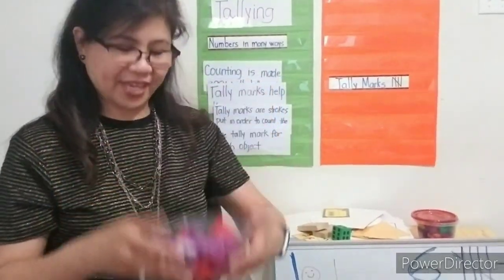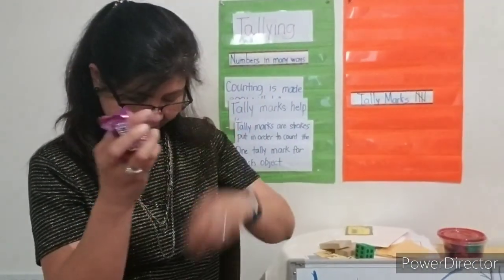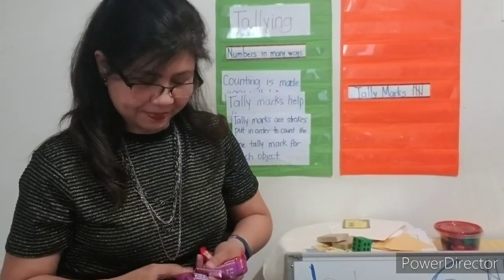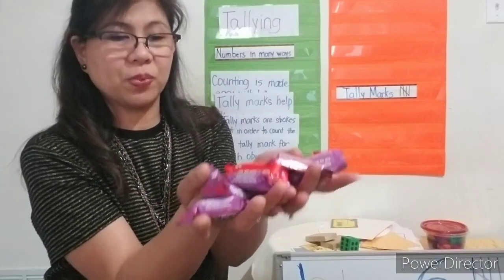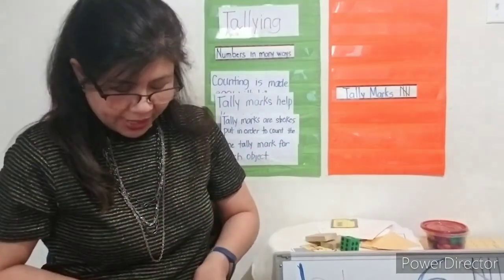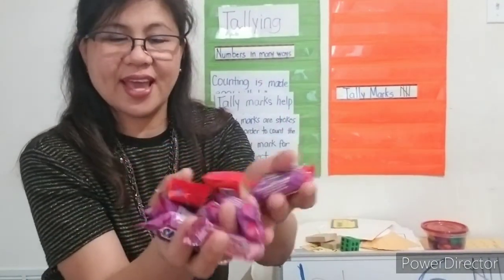All right, so for your homework, guess what? I have a bowl of candies here, chocolates. Okay, I have this and this, okay? All right, look closely. I want you to count how many are purple, how many are red, and how many pink chocolates do I have, okay?